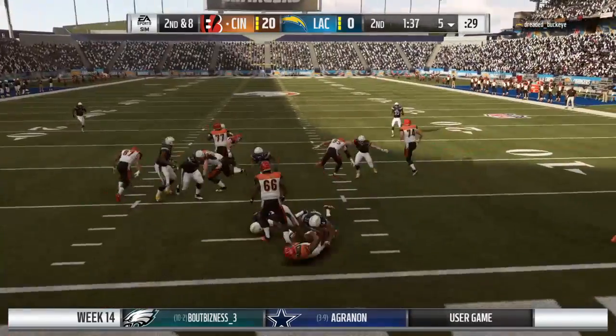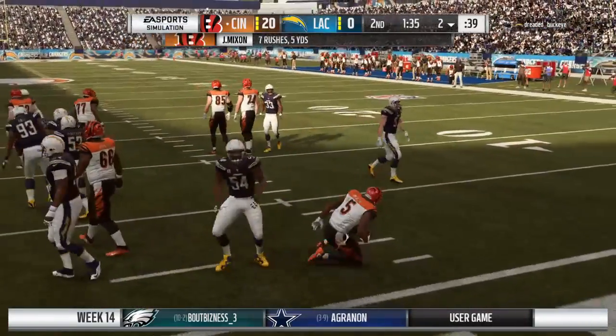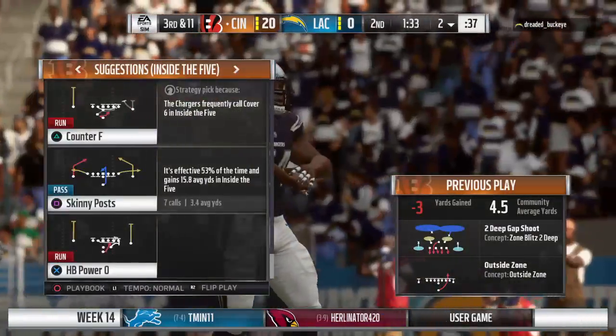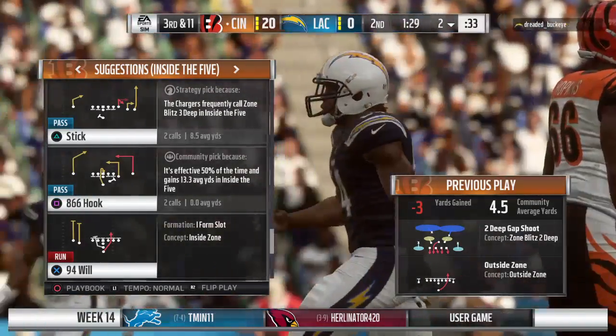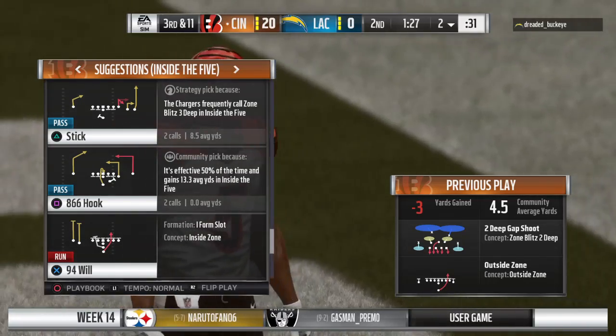A handoff to Mixon. And that play going absolutely nowhere as he's belted before he could get out of the backfield. So he loses 3 yards there. Now 3rd down.